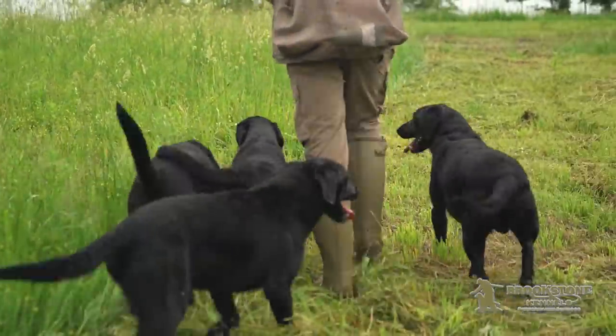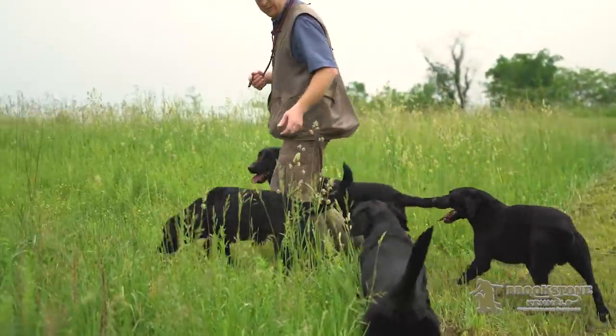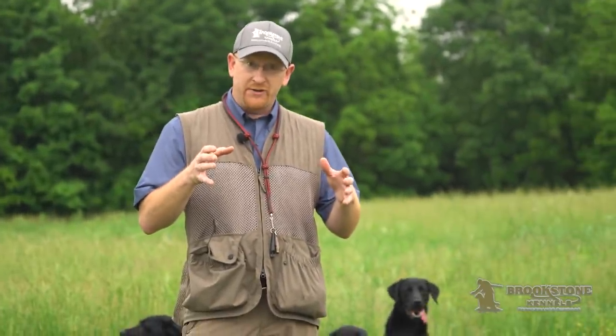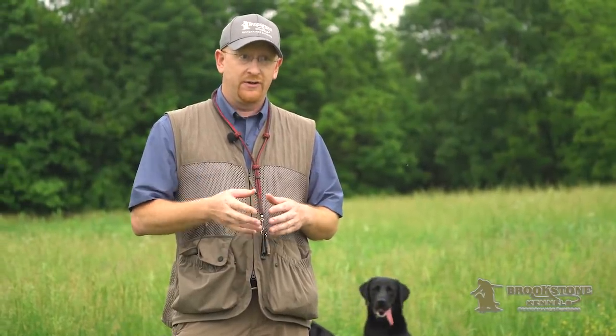And here's a little group of saplings, which is another good reference point for me to remember. Good, now my blinds are out. Blind retrieves are gonna represent a big portion of your hunting situations with your dog, so you need to make sure you practice this in the off season.